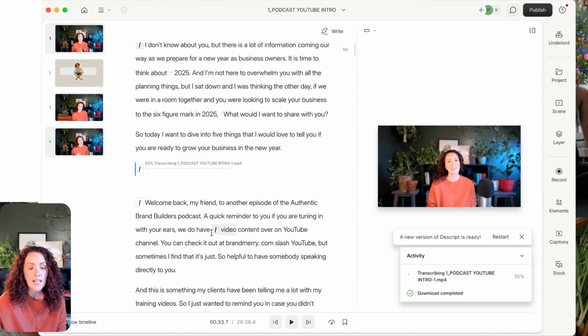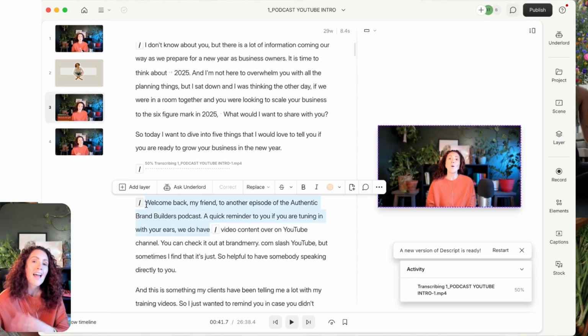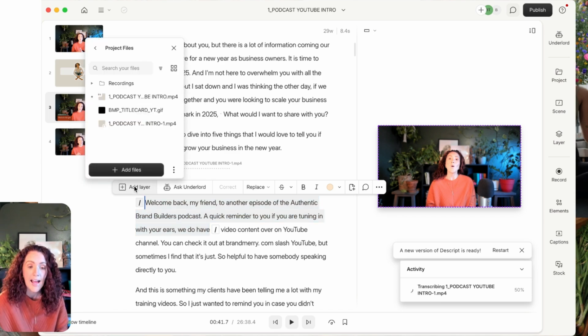Another thing that I like to do, and I've kind of already added it here, but I'm going to show you, is to add a GIF layer. So all you have to do is highlight. If you want to add a layer to anything, whether that is a shape or text or a sound or a GIF, they have great GIFs as well, which I like to use for my YouTube videos a lot. You just need to highlight the text that you're going to want that layer to be on. And then you can go ahead and hit add layer.